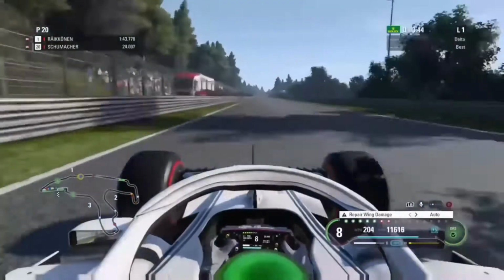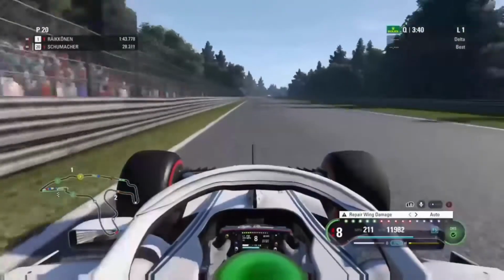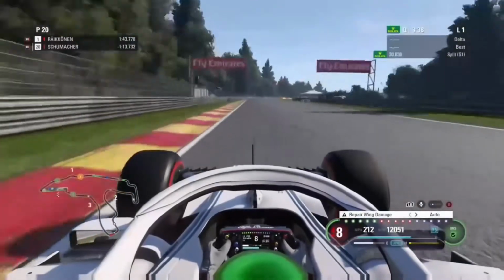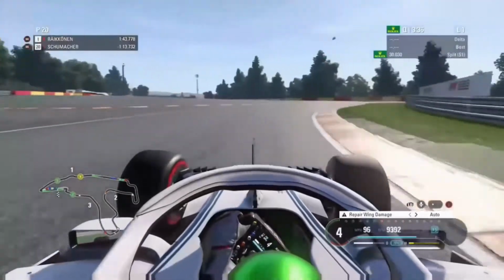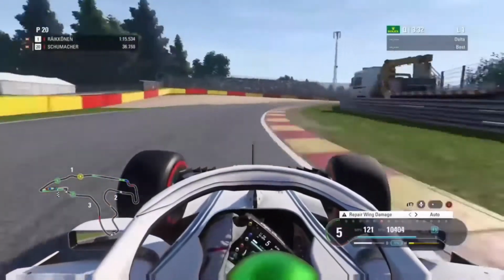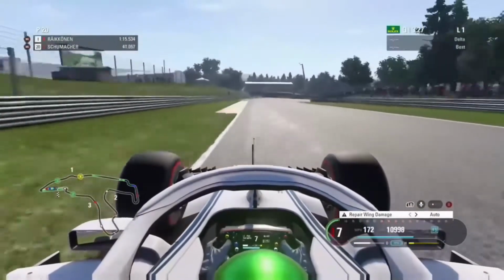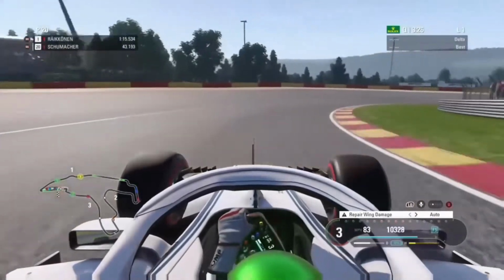We come up now towards the next corner. DRS engine is going as fast as we can. Braking at 212 miles an hour. This is nice. The car felt okay around here as well. Didn't really feel too understeery. Obviously, didn't feel as good as what a Ferrari or Mercedes would feel around this track.